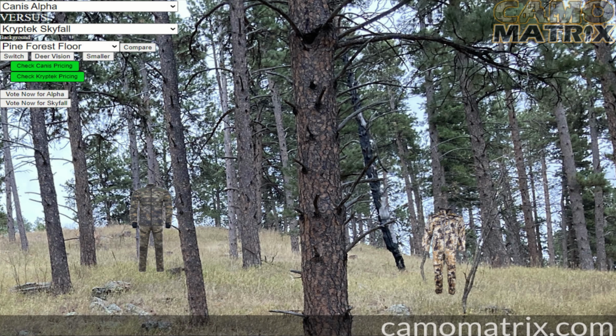They're all on the Camo Matrix tool, which I'll say has now 117 different patterns from 50 different brands that you can see on 19 different backgrounds. So if you find one that I don't have on there, send it to me, and we'll get the pattern up there for you to see. Thanks Mo for these submissions. He submitted both of those.